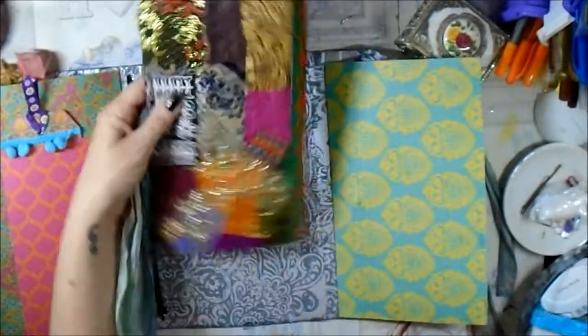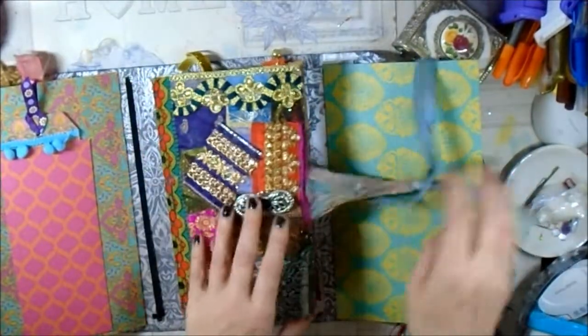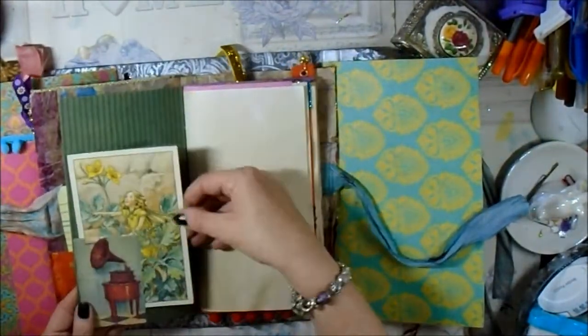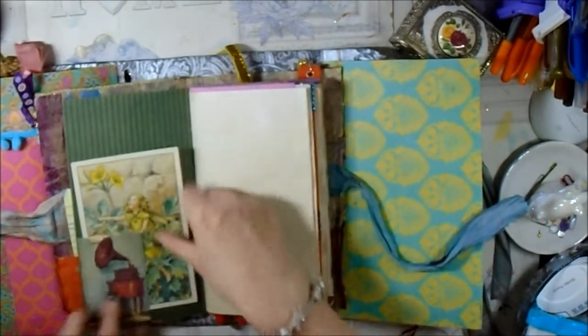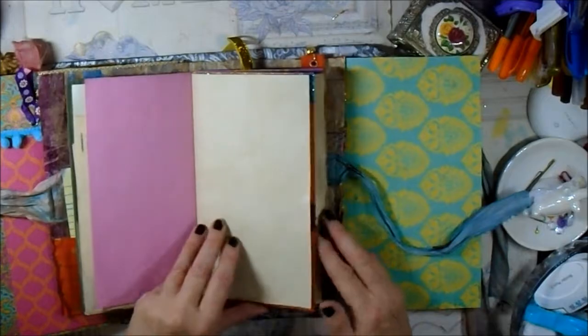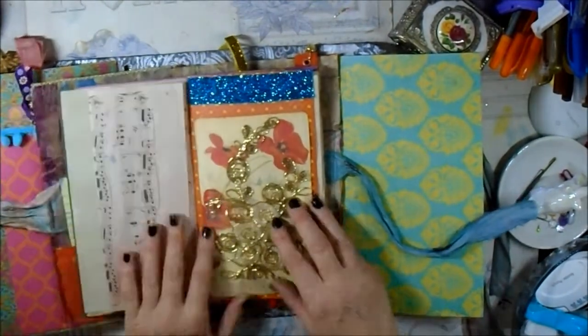It's got some lovely fabrics and trims. I really love it. And this gorgeous brooch here. And again, it's got a sari silk closure. We've got a pocket here with a library card inside. And then another fairy postcard in a little tuck spot there. Lots and lots of space to write in, lots of space for you to stick in your various bits of ephemera if you want to.